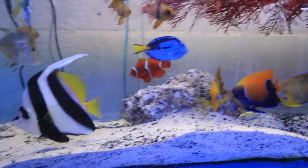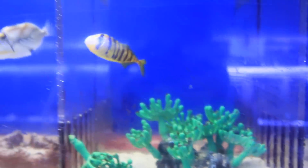Those colors are just, that brightens. Holy cow, he's moving so fast. It's like a little jack. Oh, cow puffer. A tank full of krill. Like, literally, look at that. That's all krill. That's kind of cool. I've never seen that before.